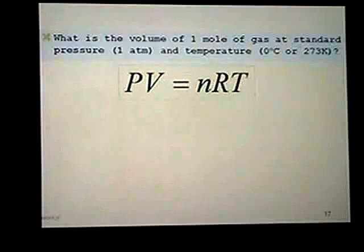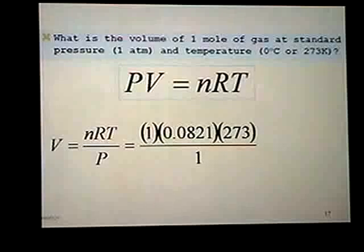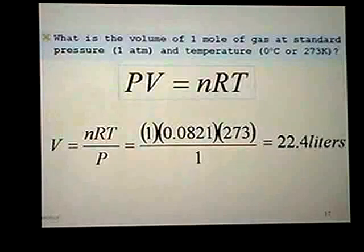PV equals nRT. So the volume will equal nRT divided by P. I'm going to have 1 mole of gas at 1 atmosphere, so I'm going to use the second gas constant, 0.0821, which is in liter-atmospheres, and a temperature of 273 degrees Kelvin, at 1 atmosphere, gives 22.4 liters.